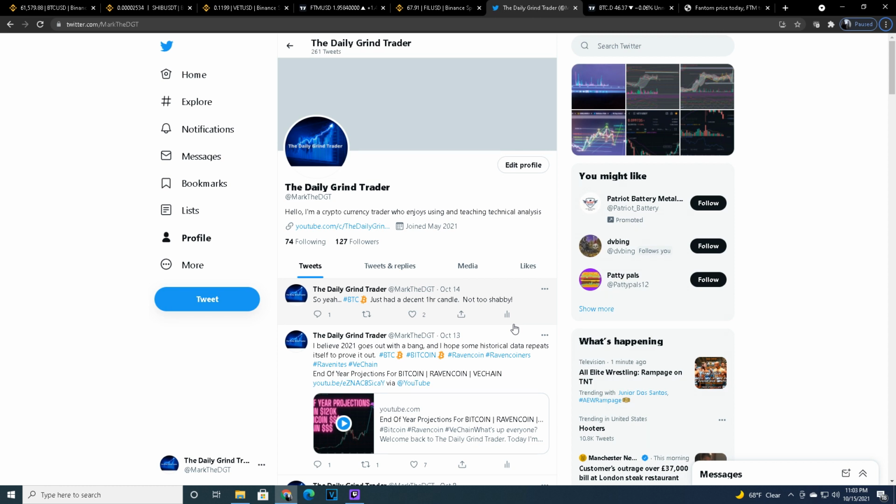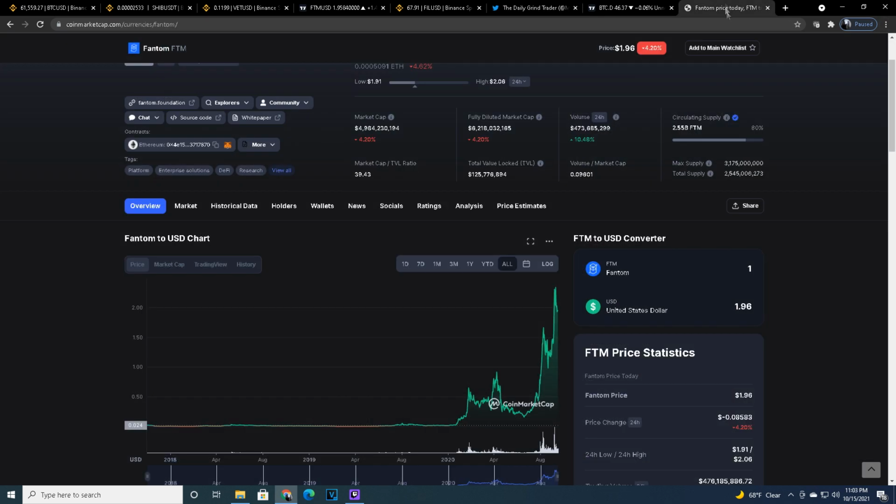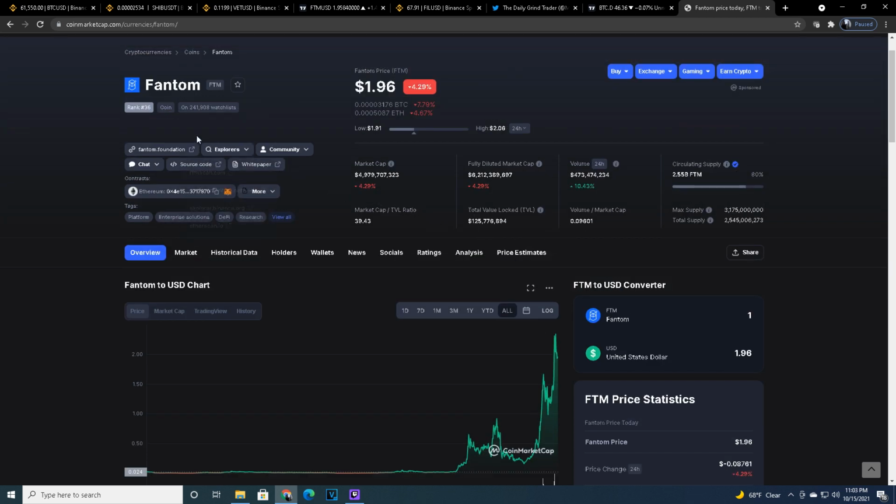We're going to dive into FANTOM now. So real quick, because I haven't talked about this coin before, just a quick analysis on what it is. FANTOM is, I believe, number 36 on the overall market cap. Yes, ranked number 36. It's currently trading at $1.96 per coin, with a circulating supply of 2.55 billion.